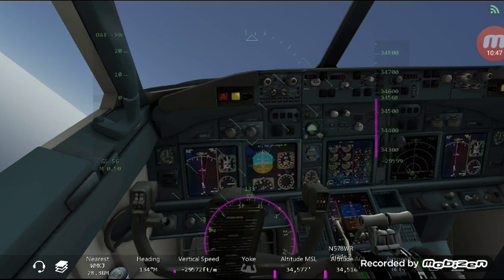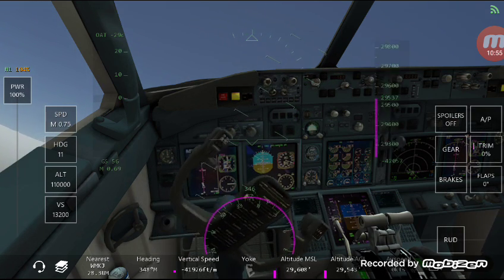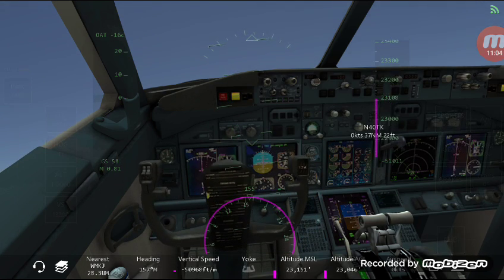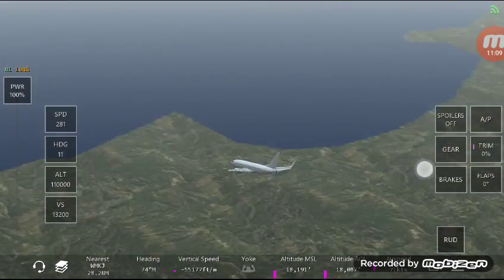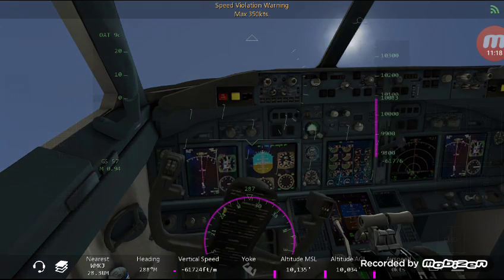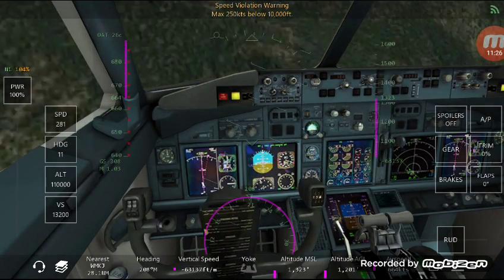Now we are doing a stall there. So yeah. Oh my god, oh my god, oh my god, we start having no speed. Oh my god, look at our speed!